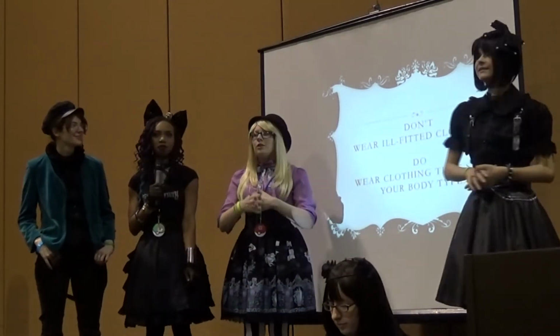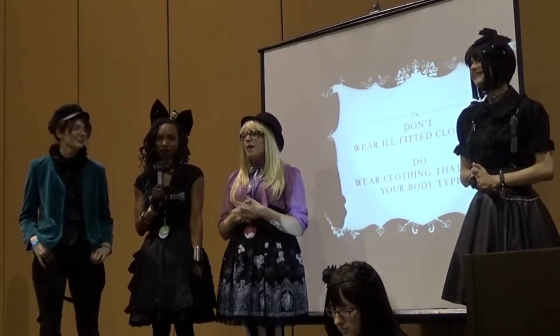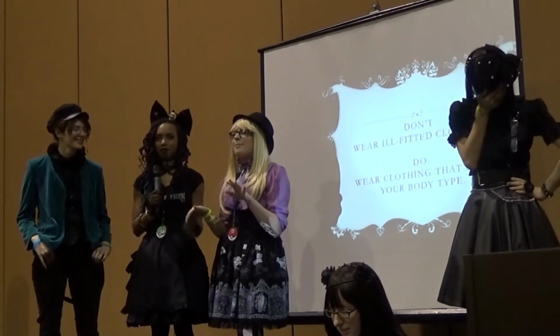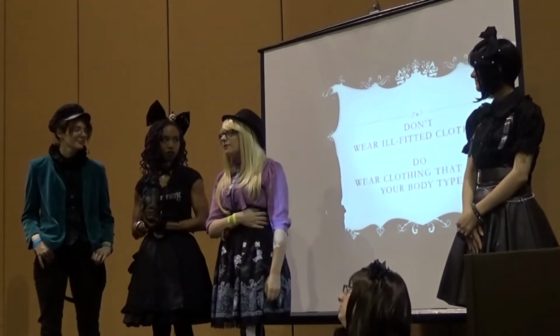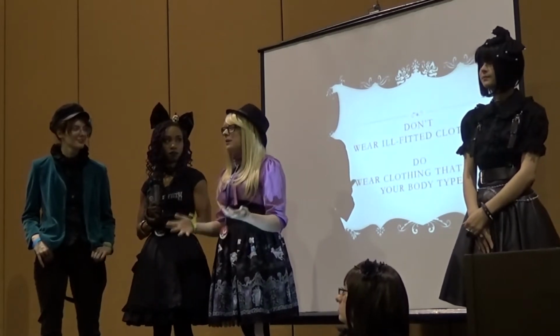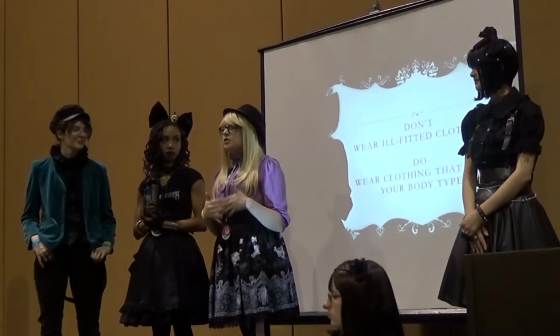Don't wear ill-fitting clothing. This is really important. If it doesn't fit, you must quit. There are ways to modify the crap out of your outfits. I've had dresses that I bought that I just straight up busted the zipper out of. It happens. You're going to get an item and you're going to love it and you're going to realize it just doesn't fit. Do not be afraid to alter it to fit you.